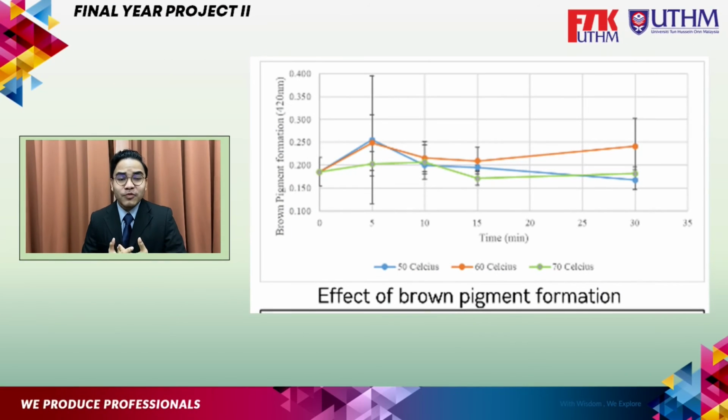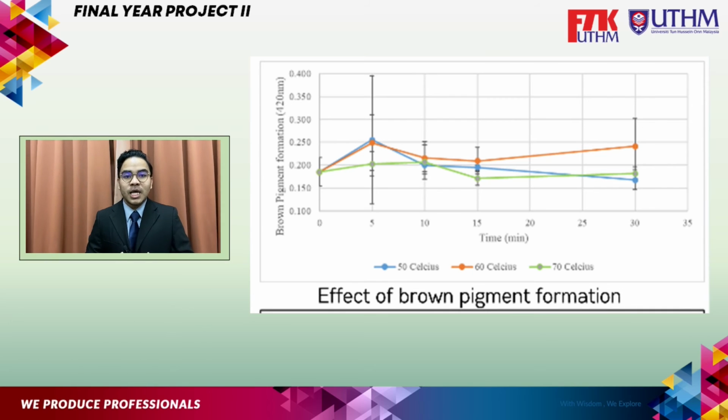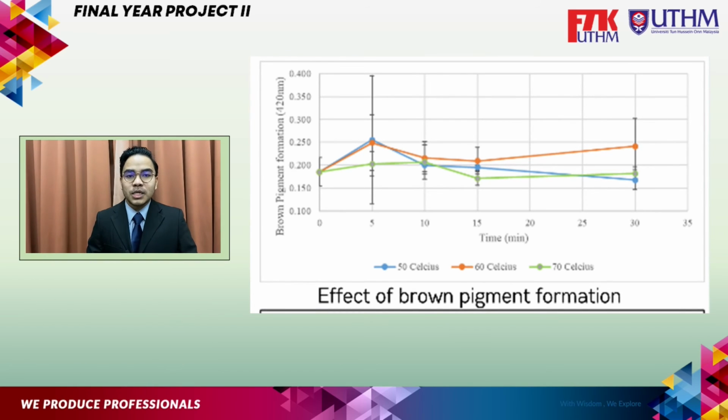As for brown pigment formation, it is a result of the formation of melanoidin, which is a Maillard reaction product, also called MRPs. In general, MRPs correspond to the total antioxidant of honey. High MRPs will bring a higher antioxidant activity. The graph shows an uneven change throughout the treatment. The treatment gives an increment in brown pigment formation in the first 5 minutes, but it drops after 10 minutes.